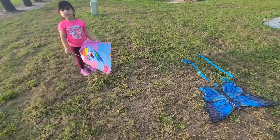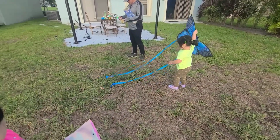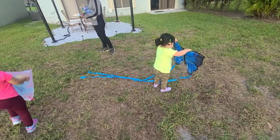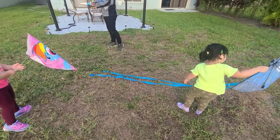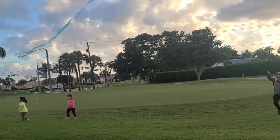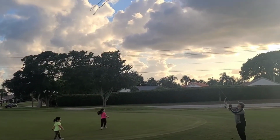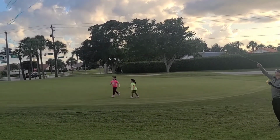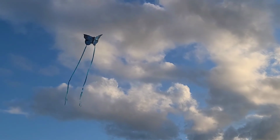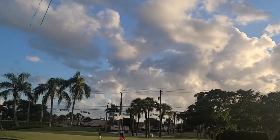It's a beautiful butterfly. Look how beautiful it is. Oh, he just stepped on it. Okay. Really cool. This is really a good thing to do outdoors, eh? Look at that. Wow! Rainbow Dash decided to go too.